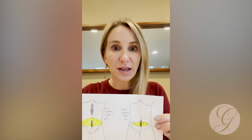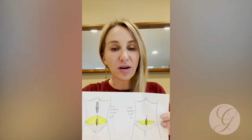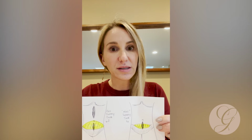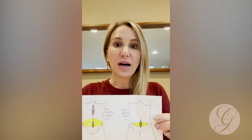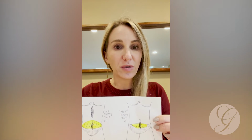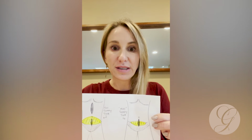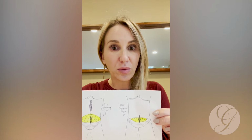Now, some patients say, well, do I need a full tummy tuck? Can I just get a mini tummy tuck? Patients ask this often when they don't have a lot of loose hanging skin. They sort of can't imagine that they would need a full tummy tuck. But a mini tummy tuck is really reserved for just a few people that are good candidates for it. I tend to not do a lot of mini tummy tucks at all, and I'm going to explain to you why.